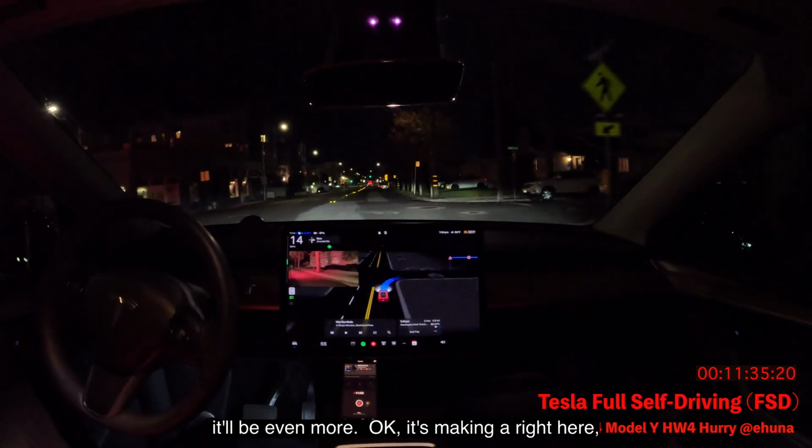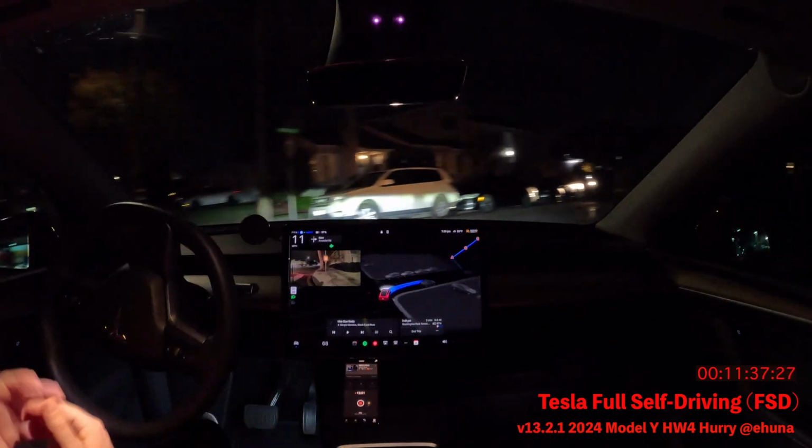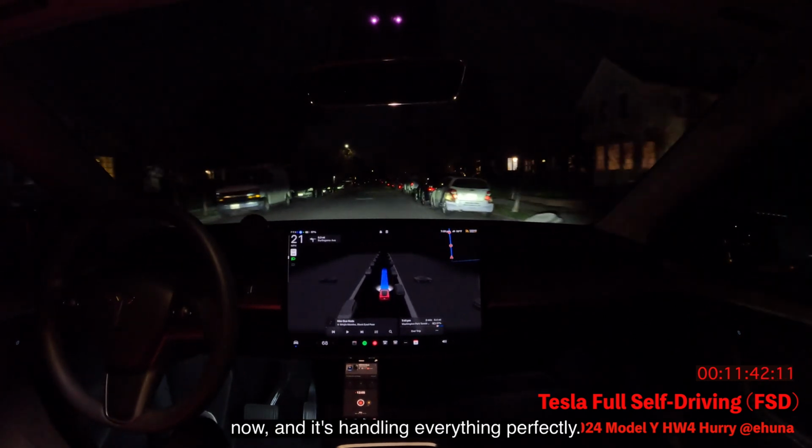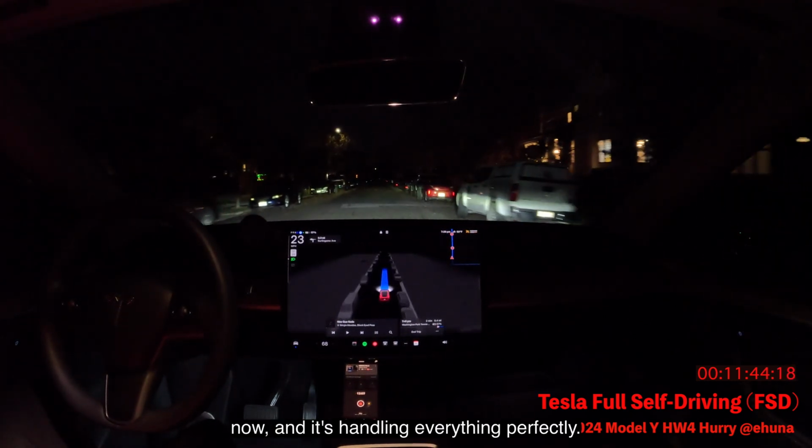Okay, it's making a right here. It slowed down very nicely, made the right. We're driving at night right now, but it's handling everything perfectly.